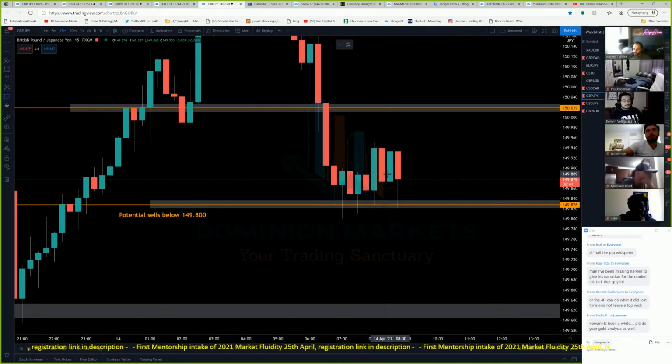Why don't you guys use order blocks? It's much easier. Well, this is where price is creating an order block. I don't know much about order blocks. It's way too complicated for me.